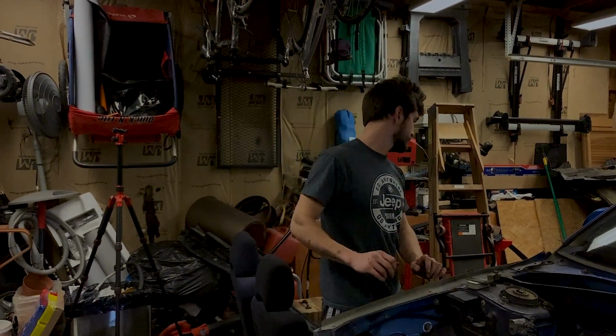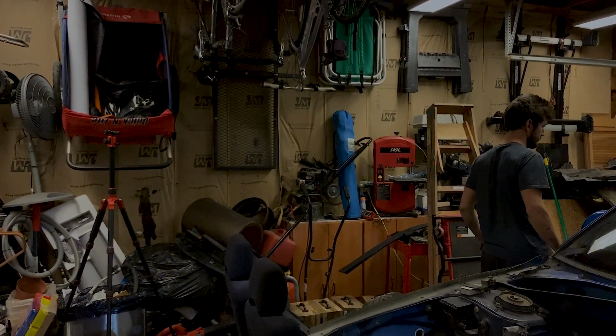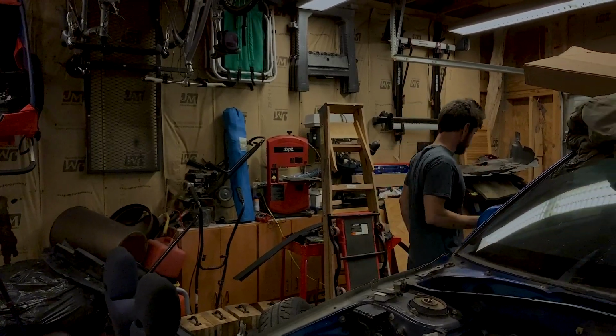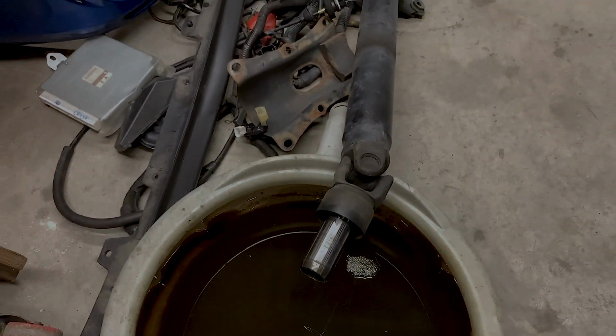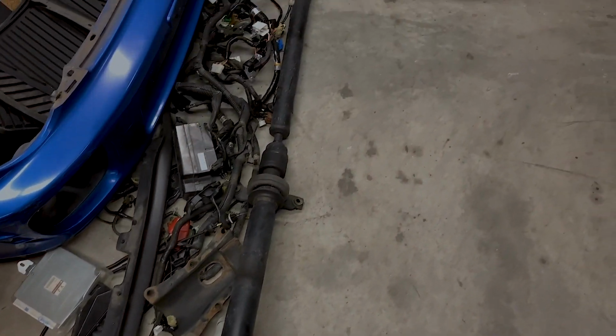We got a few little things we want to throw on. Yeah, trying to keep the flow going and spice things up a little bit, change it up, so we won't do the same thing all the time. But yeah. All right, guys. We were able to remove the transmission, the front suspension, as well as the drive shaft. Our buddy Tom will be coming over tomorrow.